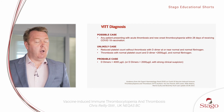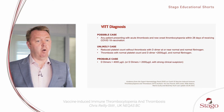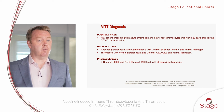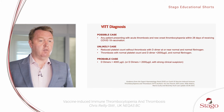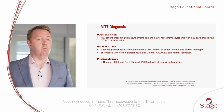They also had 3 other likely scenarios that could be associated with the vaccine. So a possible case was any patient presenting with acute thrombosis or new onset of thrombocytopenia within 28 days of receiving the COVID-19 vaccination. An unlikely case, however, was if there was a reduced platelet count without thrombosis, with D-dimers at near or normal levels and normal fibrinogens.